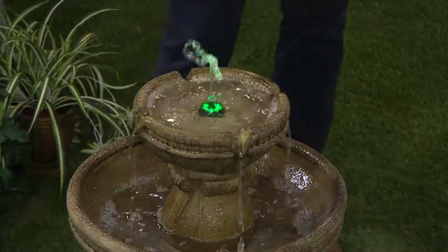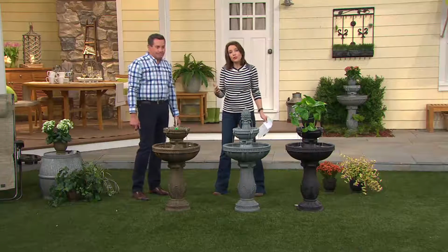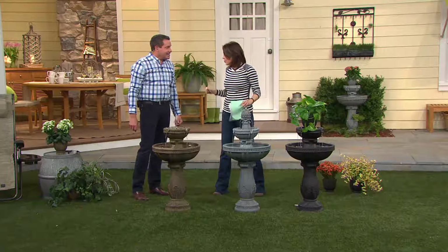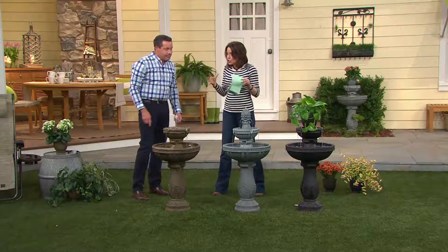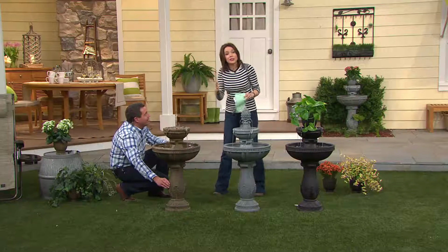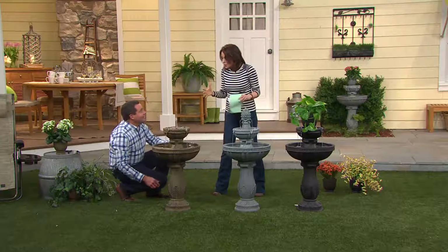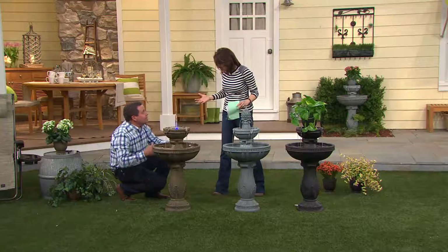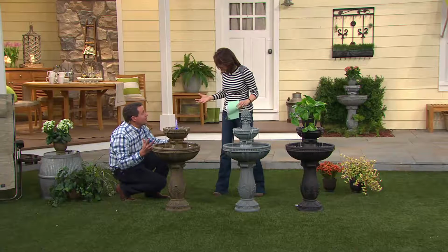So we're so used to our solar fountains, which are wonderful, but they also only run in the sun. We've also seen the plug-in ones. This idea of a rechargeable fountain is so awesome because once I charge this, and by the way, it's going to come to you already charged, how much time will it run for me? With average use, about a month and a half, and it just depends how many hours you set it for.